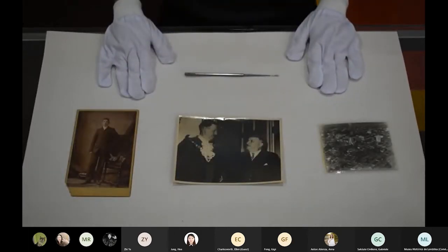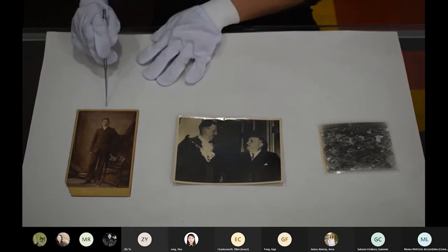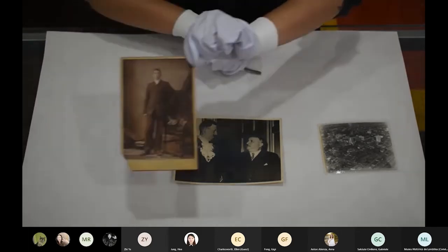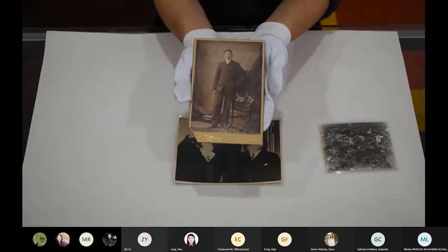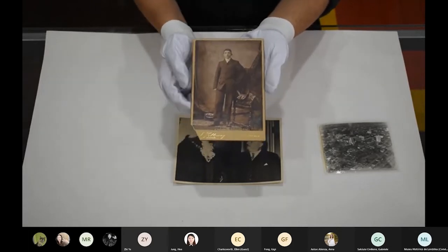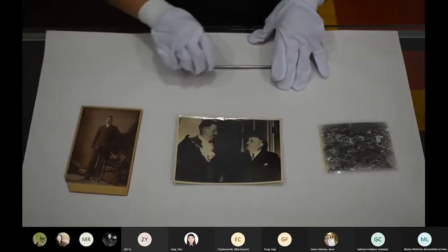What we'll be showing now is two different types of agglutinative. The agglutinant is a substance used as a glue, therefore it will glue the emulsion of the photograph with the photographic paper. The first example we have is a photograph that has albumin as agglutinant. This photograph is more mate, so it doesn't have any shining on the emulsion, being considered a printing rather than a revealed photograph. One of the problems we can see in this image is the loss of photographic paper.